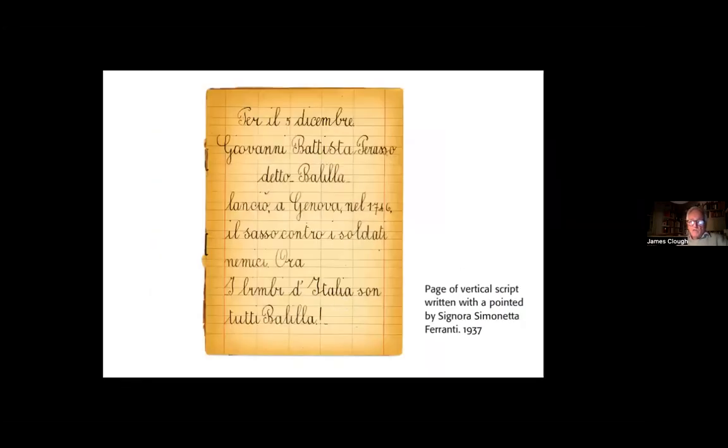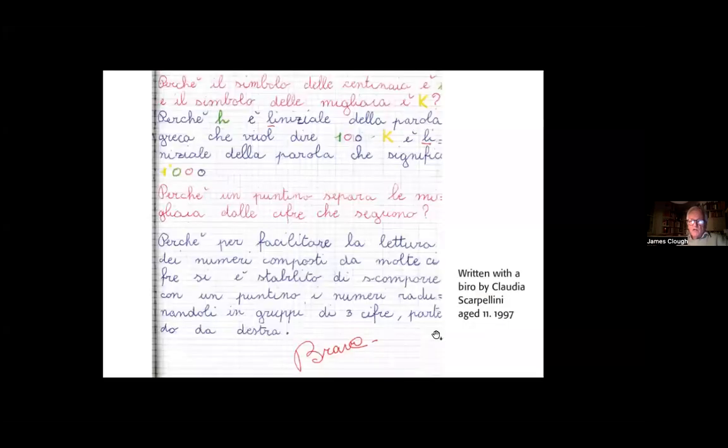How long is this? 1937. So what's that? A good while later. I mean, 60 years later, exactly 60 years later. Here you have not the pointed pen, but a biro, a ballpoint pen, written by Claudio Scarpellini, who's my next door neighbor, aged 11. And you can see this is easy to read. She wrote very well, and she's got a bravo. Well done, Claudia, very good for you.